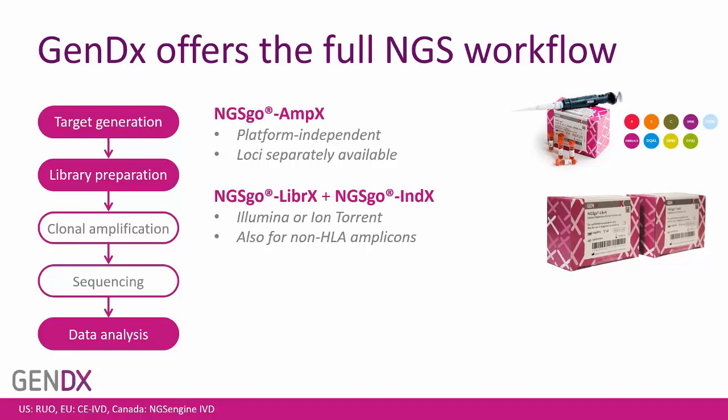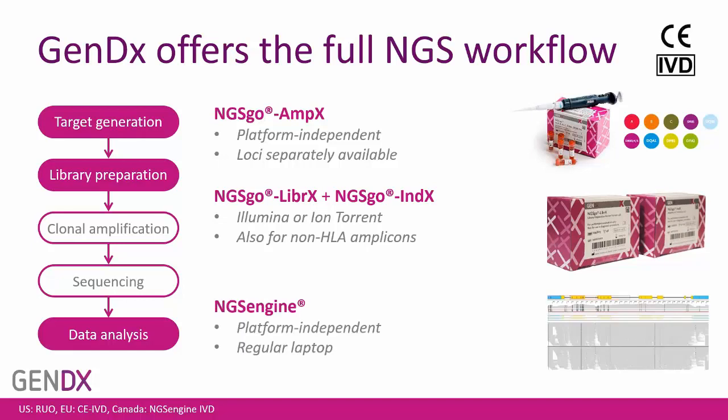For data analysis, NGS Engine offers a platform-independent software package which runs on a regular laptop, so there's no need for any supercomputers or dedicated servers. The complete workflow is CE-IVD marked for the Illumina platforms in Europe, and currently Ion Torrent specific library preparation kits are available as RUO, research use only, but we are working hard on completing the CE-IVD marking of these products.